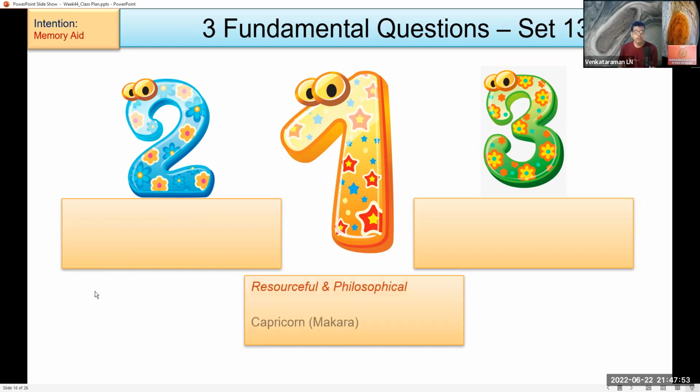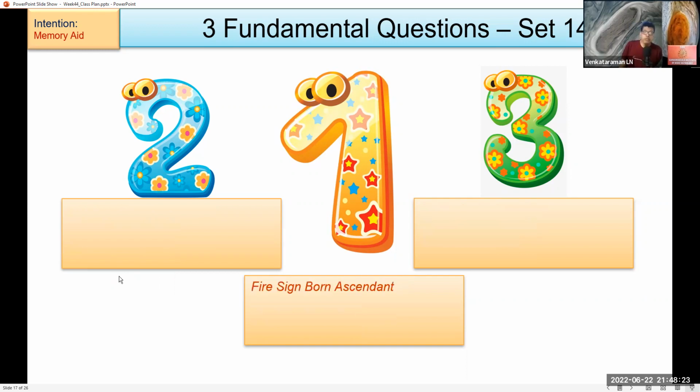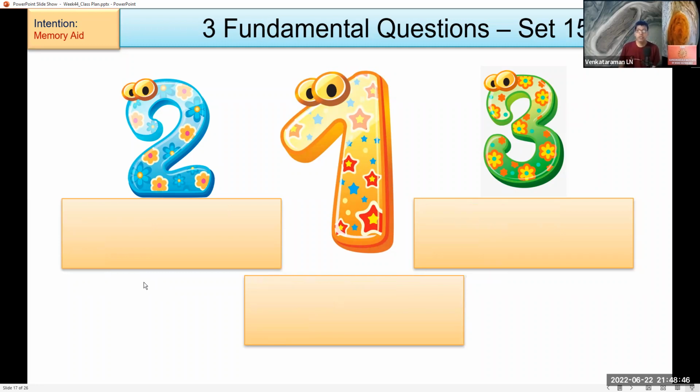Next set. Resourceful and philosophical: Capricorn or Aquarius? Aquarius. Then workaholic and non-listener: Capricorn or Taurus? Taurus is right. Perfectionist and healer: Scorpio or Gemini? Scorpio. That's correct. Next set. Fire sign born ascendant is a communicator or energetic? Energetic is right. Water sign born is a communicator or caring? Caring is correct. Air sign born ascendant, communicator or energetic? Communicator. Very good.